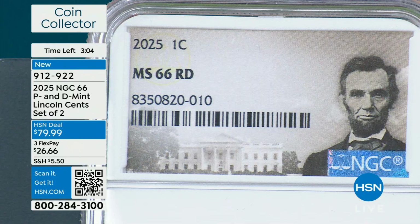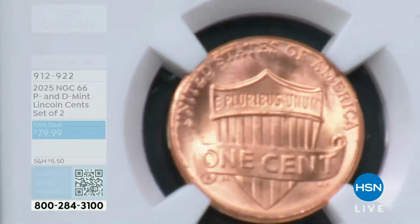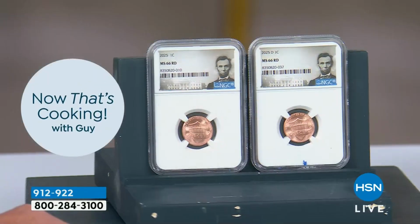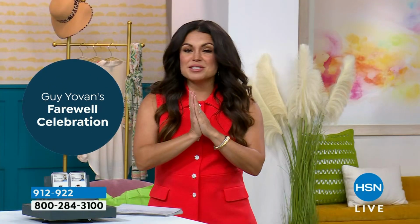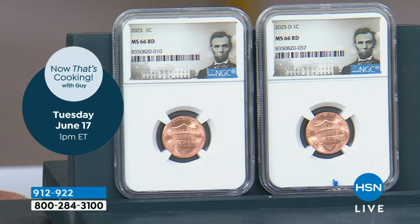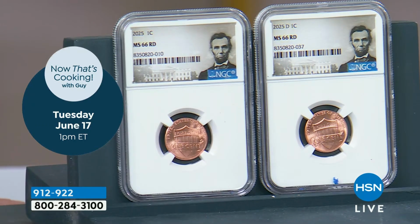And to have that work already done for you, the money already spent, to have them graded, to have them come to you encapsulated like this, you'll also get the collector's pouch. I mean, you get everything as beautifully done as it possibly can be, and it's sent right to your door. And this is part of the reason why they've been so popular. So yeah, I would say if you want these, don't wait.